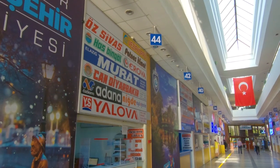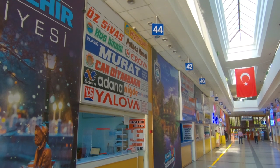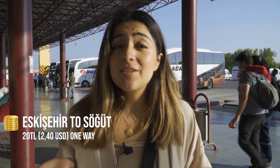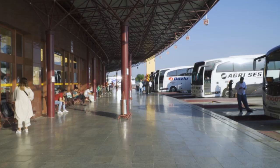As soon as you arrive here, just make sure to look for the ticket stand number 44. From there, you will be able to find the route exclusively to Söğüt, and the buses depart every hour or hour and a half. And for a single ticket per person, we only pay 20 liras, which is super affordable. So if you are planning on going to Söğüt from Eskişehir, this is the best option for you.